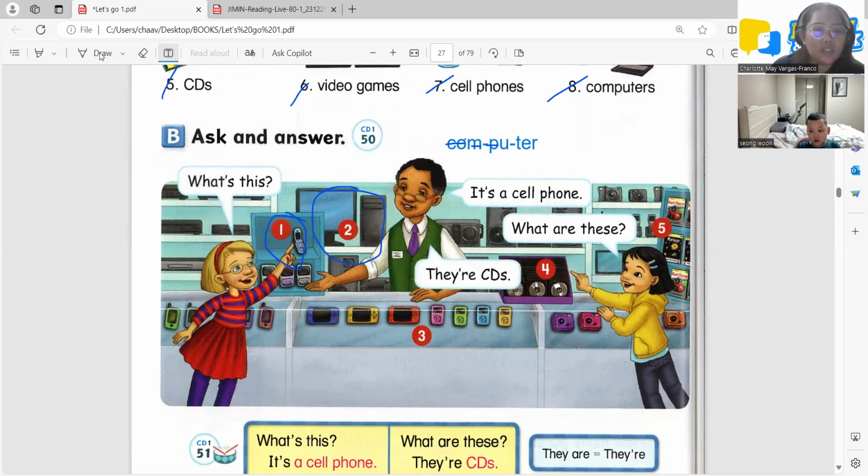How about this one? What is this? It's a camera. Camera, very good. How about this one? What are these? It's a game? What is this? It's a cell phone. Cell phones. Very good.